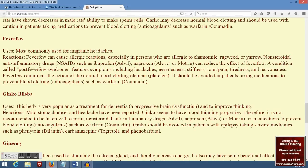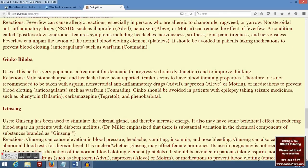Now, here's your ginkgo biloba. A lot of students use this to improve their thinking while they're studying. I never did. Maybe it does, maybe it doesn't. Just be careful, okay? Because when you read this page, you can see how it reacts with Advil, Aleve, Motrin. So be careful when you take herbs. And it's also important to get the client to tell you what herbs they take, right?